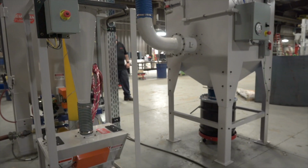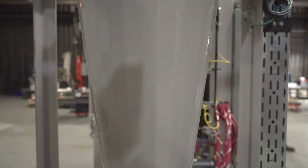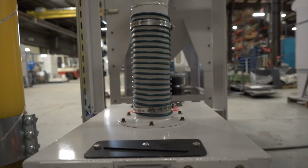Our reclaim system keeps the proper media flowing, eliminating the dust and broken product parts. The Guyson Cyclone is built for peak efficiency, so in most cases requiring no other filtering system.